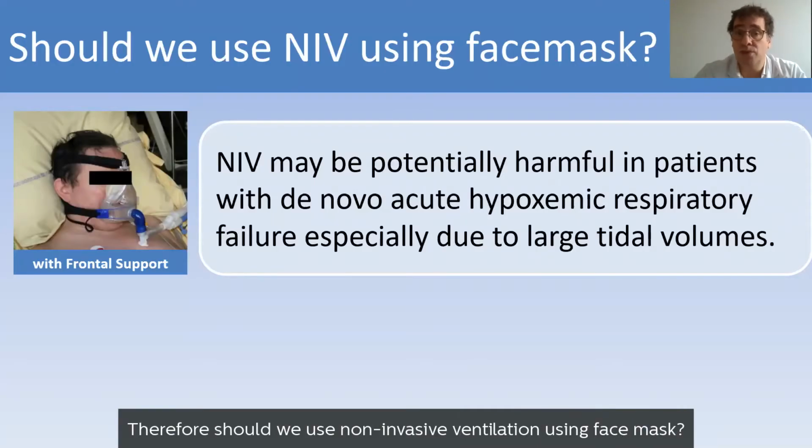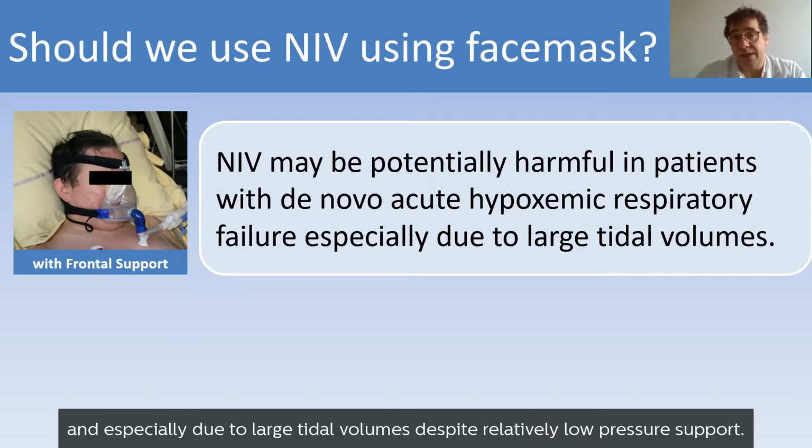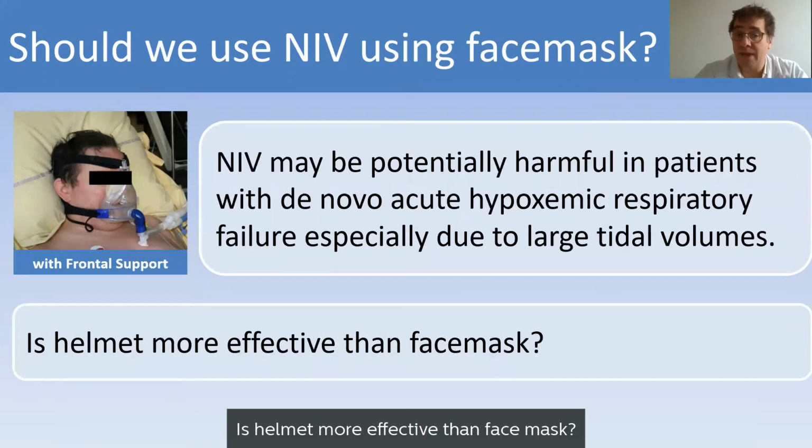Therefore, should we use non-invasive ventilation using face mask? I think that NIV in this situation may be potentially harmful, and especially due to large tidal volumes despite relatively low pressure support. Is helmet more effective than face mask?